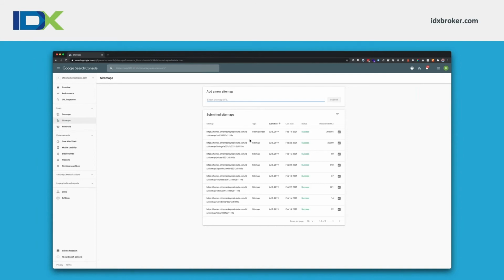Once you've claimed your domain in Google Search Console, you'll come to the Sitemaps tool, and here you'll paste that URL and then click Submit. You can see here, this is that URL that we copied and pasted. Your XML sitemap from IDX Broker is actually a sitemap index, which means it's a sitemap of sitemaps. But here you can see that there are 203,905 discovered URLs included in that sitemap.